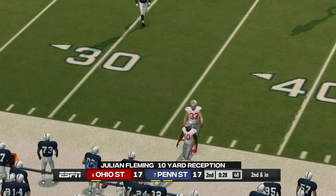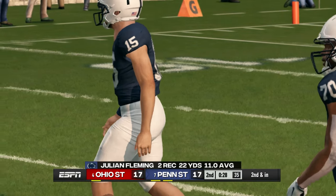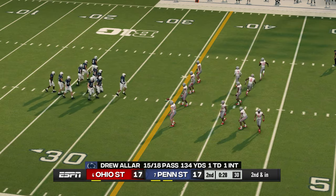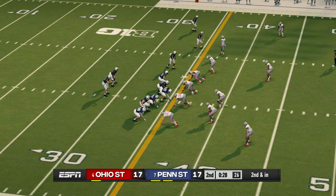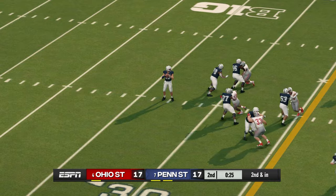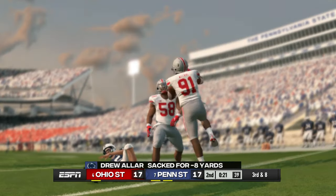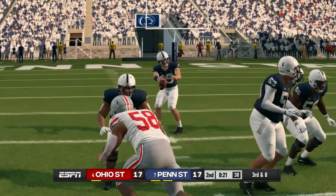He goes out of bounds at about the 35. So it's second down, and they're only about a foot away from picking up the first down. Ready, lighting. And they get the sack. Sometimes it's just a relentless pass rush that results in a sack. That's what happened there.